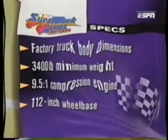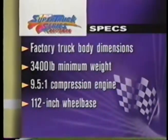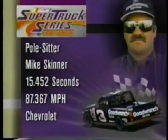Well, basically, Dave, you have to have templates to fit these trucks, just like we do the stock cars. The weight is identically the same as a Winston Cup car. We have a 112-inch wheelbase on the trucks, which is 2 inches longer than a Winston Cup car. The engine is the big key. 9.5 to 1 compression V8 engines. Here is your pole sitter as we move forward, prepare for the start.